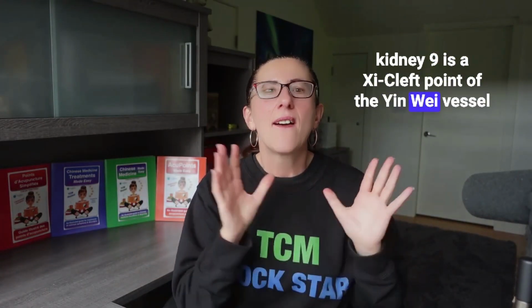Kidney 8 is used when there is a lot of pain in the testicles or the testes. If the testes are really painful, it could be due to varicocele, an infection, acute, chronic, whatever the problem is. This will bring the pain down. Obviously, we want to continue to look further and figure out what's going on, but at least we have a point that can help bring that pain down, specifically combined with kidney 10 and large intestine 4. Great combo.